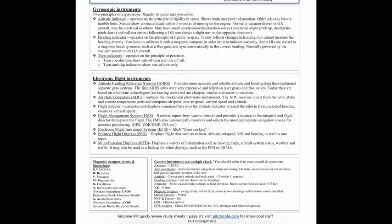ADCs, air data computers, replace the mechanical pitot-static instruments. The ADC receives input from the pitot-static and outside temperature ports and computes airspeed, true airspeed, vertical speed, and altitude. The flight director computes and displays command bars over the attitude indicator to assist the pilot in flying a selected heading, course, or vertical speed. The flight management system receives input from various sensors and provides guidance to the autopilot and flight director. The FMS also automatically monitors and selects the most appropriate navigational source for accurate positioning, such as GPS, VOR/DME, or INS.